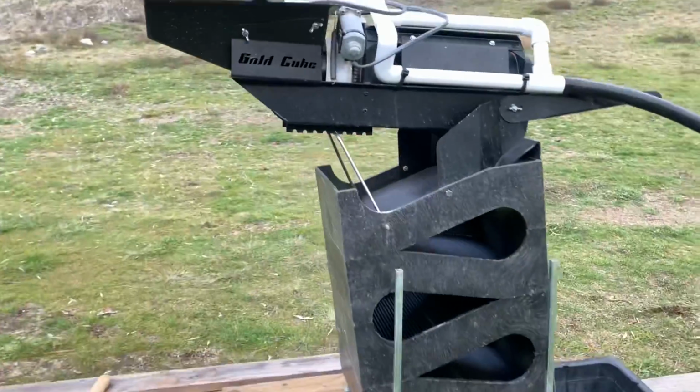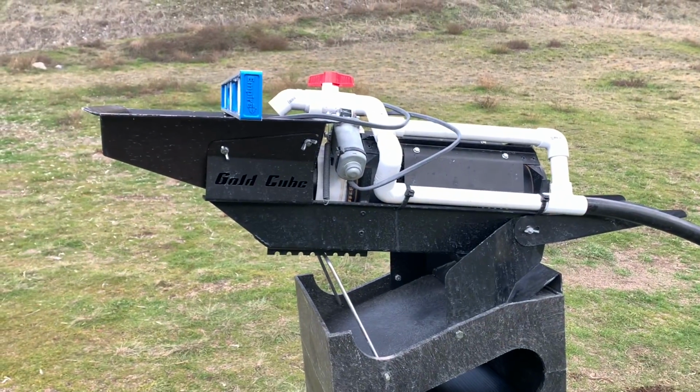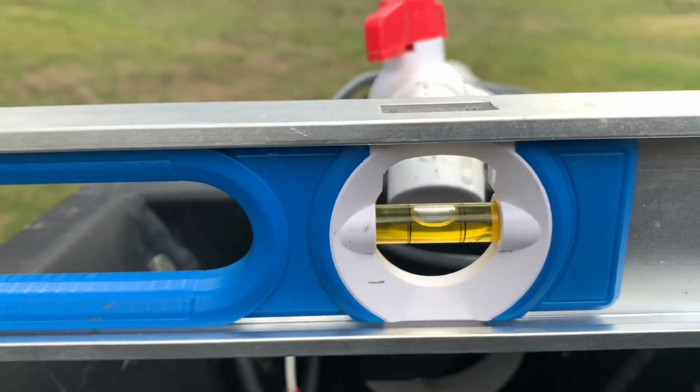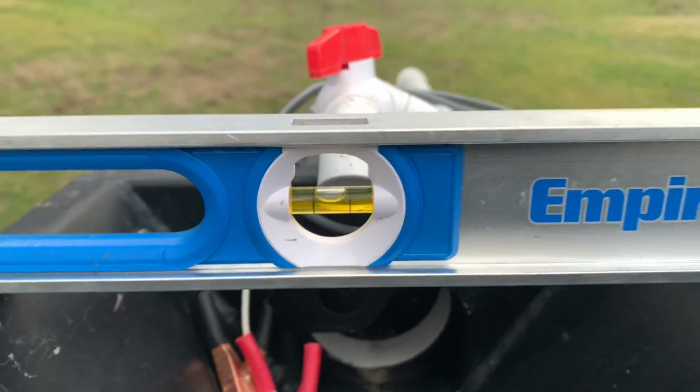Gold cube with trauma. Run a little test, make sure everything's good. Always got to check if you're level. Battery's full, level is level.